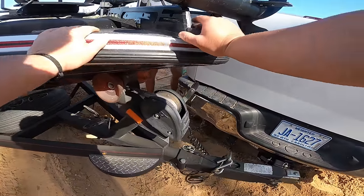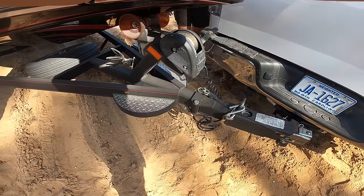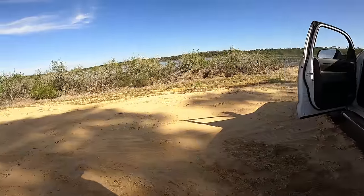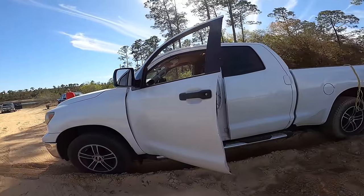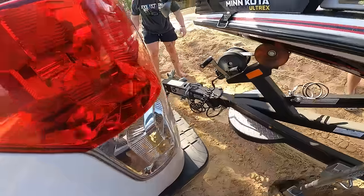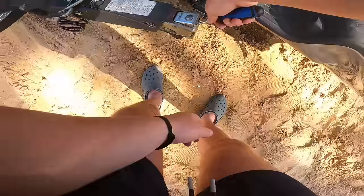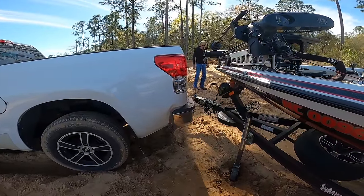No, the truck's good. We got the truck out, but the boat's stuck. That would be awesome if you would. I don't know what the problem was. That had Crocs in four-wheel drive, that's what it was. You gonna pop that hitch open? There we go.